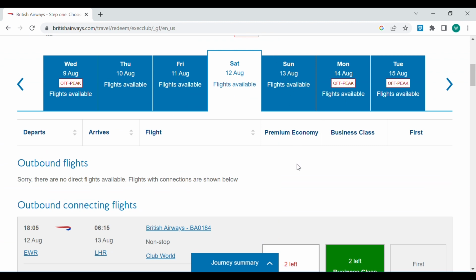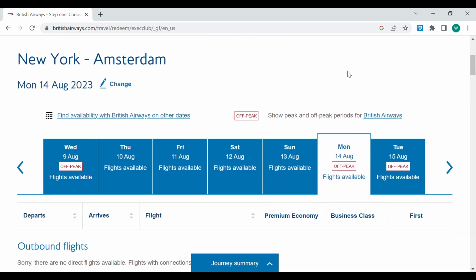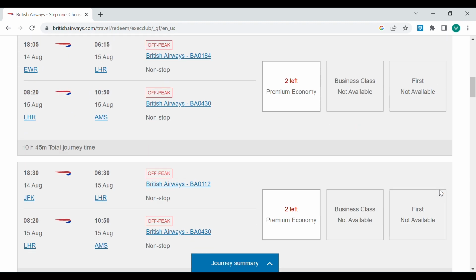Let's take a look. Some of these dates are noted as off-peak. Perhaps that will be a more reasonable award redemption. So let's try the 14th. And let's see the results on that day. No business class availability on those flights that we liked.